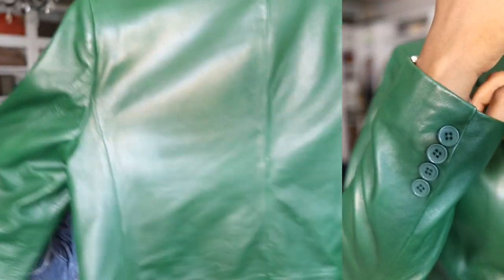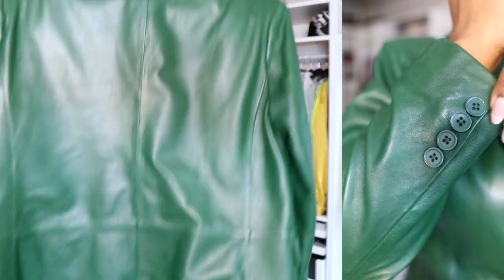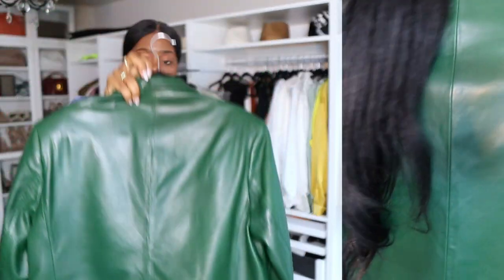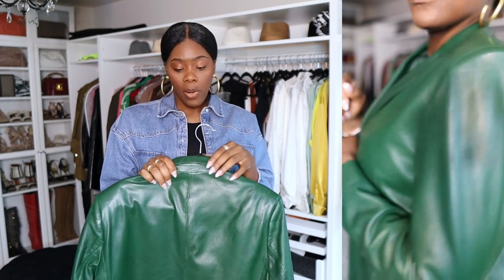But the back has a little bit of detailing here. It does not have the split at the bottom. So if you're looking for something with a split down here, it doesn't have it. And again, this is a medium size jacket as well as the bone color one.